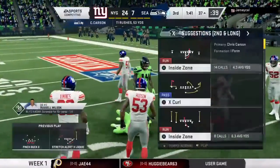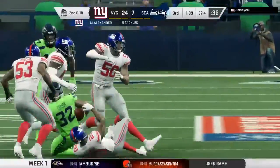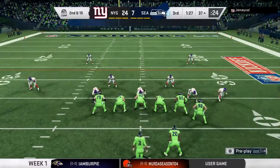Yeah, that'll loosen things up a little bit, won't it? Maybe you'll play a little better the next time you have the ball. Mackenzie Alexander in on the tackle. Looked like he was trying to bounce it outside, but no success.